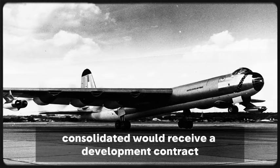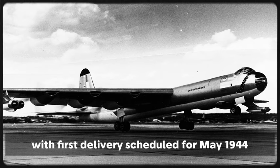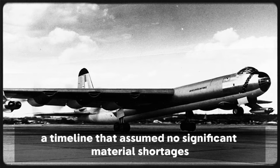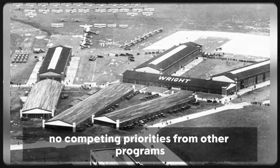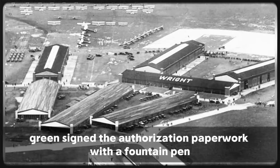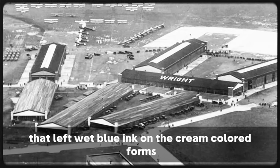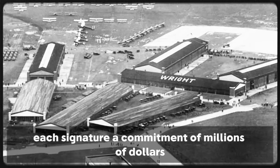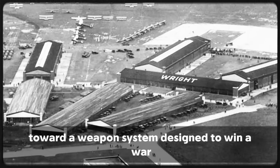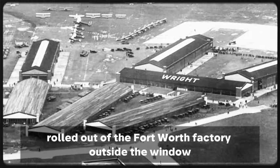Consolidated would receive a development contract for 2 prototype XB-36 aircraft, with first delivery scheduled for May 1944, a timeline that assumed no significant material shortages, no competing priorities from other programs, no fundamental redesigns during testing. Green signed the authorization paperwork with a fountain pen that left wet blue ink on the cream-colored forms, each signature a commitment of millions of dollars and thousands of engineering hours toward a weapon system designed to win a war that might be over before the first aircraft rolled out of the Fort Worth factory.